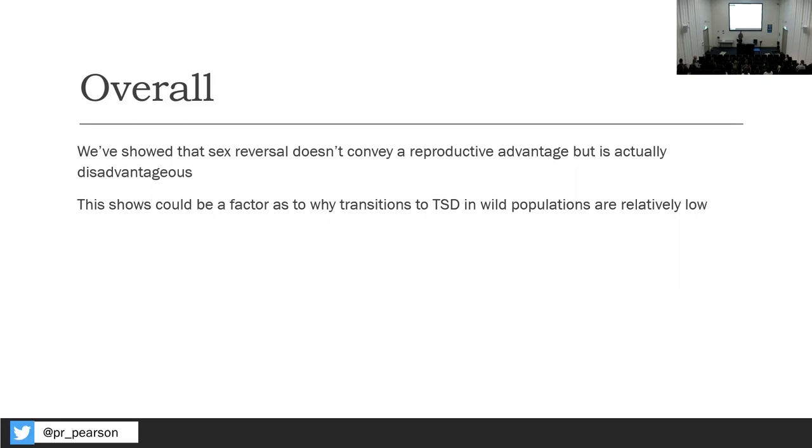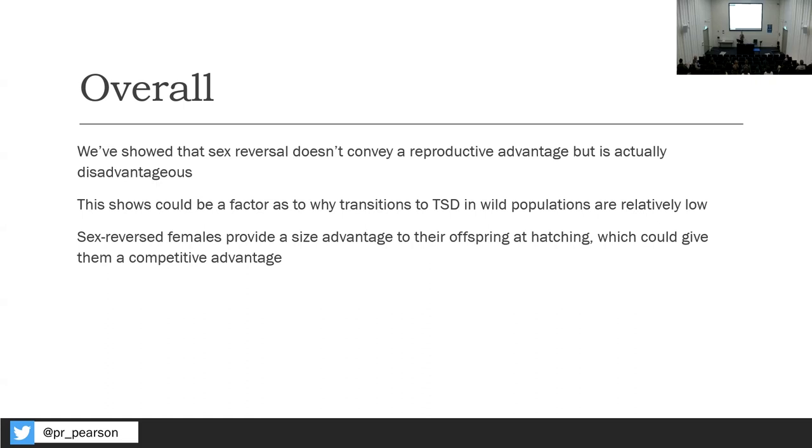This shows that there could be a factor as to why TSD populations are relatively low, right? So there's again about 12% in the population of sex reverse individuals, and it could be that they're not able to reproduce or have as many offspring and spread the way we thought they could. So that could be a factor of that. And then sex reverse females also have that.